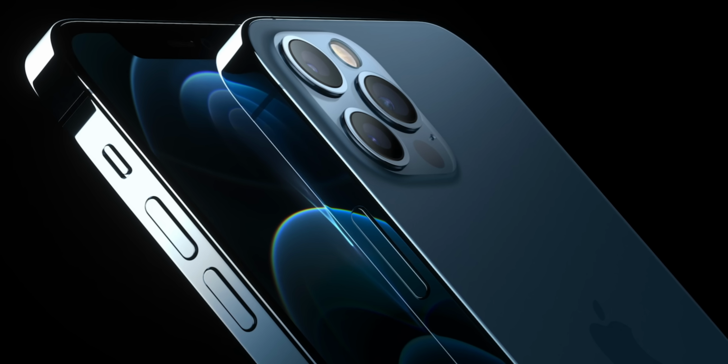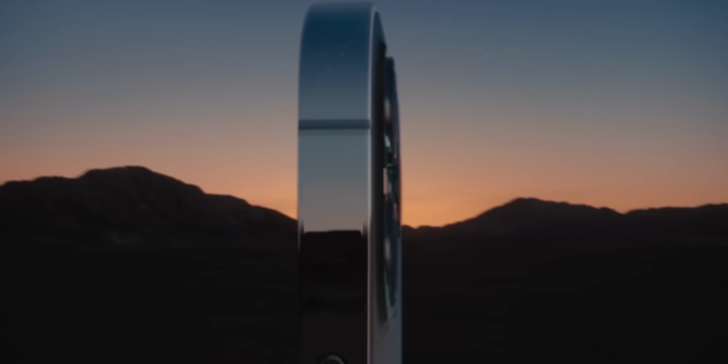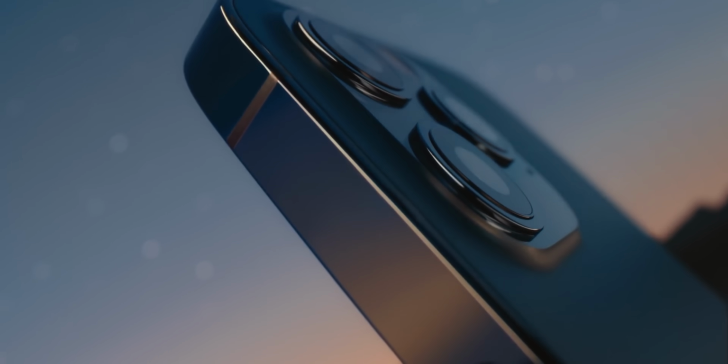Starting with the best of the best, we have the iPhone 12 Pro and 12 Pro Max going for $999 and $1099 respectively. These phones are terrific. They don't have 120 Hz refresh rates, something that would make the display feel buttery smooth and a feature everyone wanted, but beyond that, they're about as good as a flagship gets.